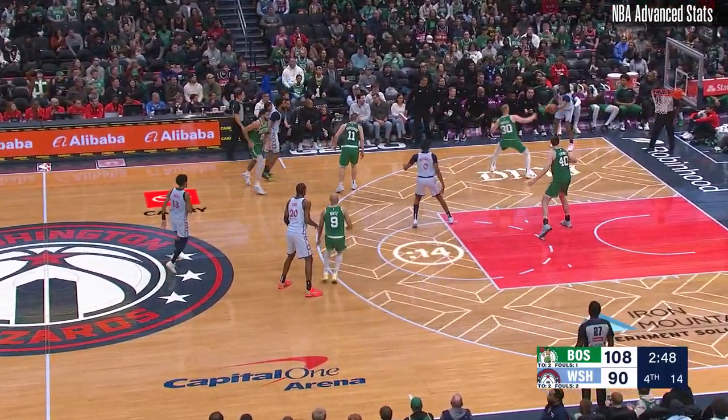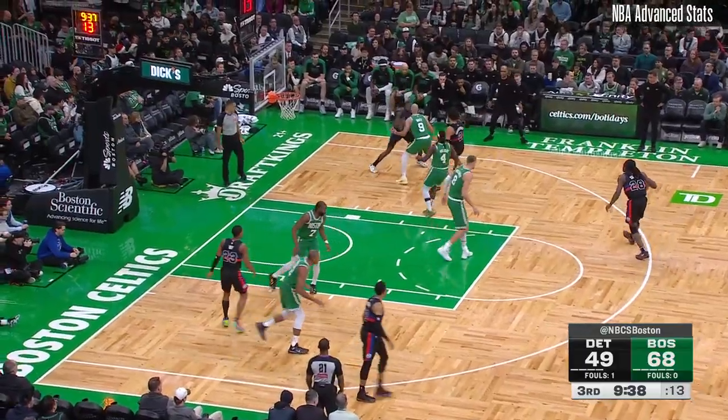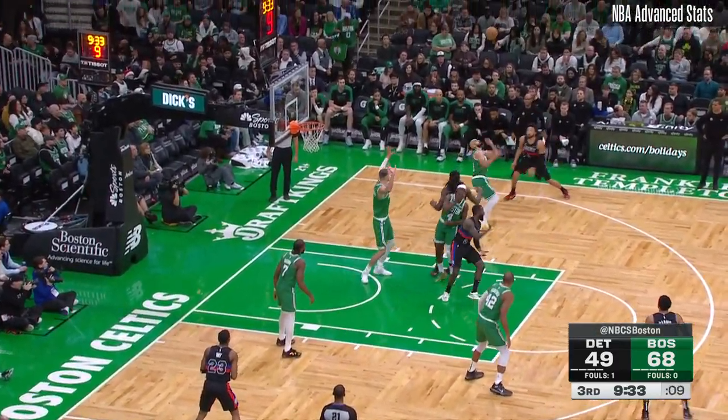The Celtics are one of them. The Cavaliers, who we saw on Friday. So you saw him missing that lob attempt. And then it's Memphis, Dallas, and Oklahoma City. Spent some time in Spain when he was younger. He's fluent in Spanish. Worldly guy.